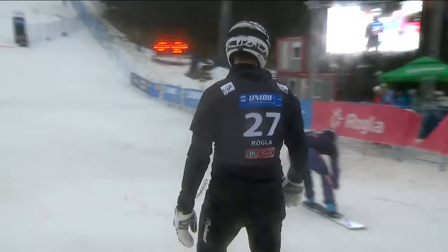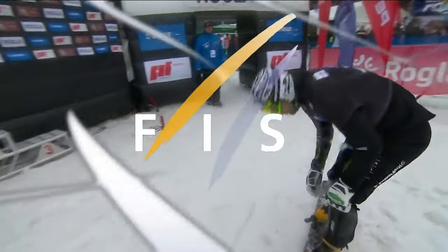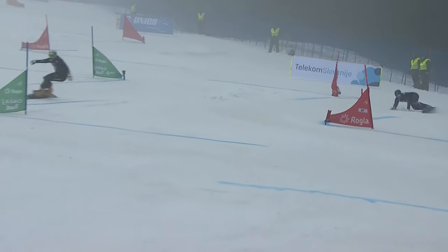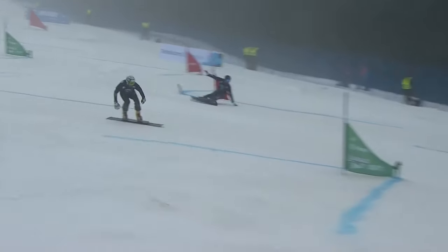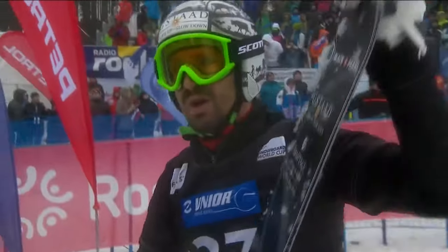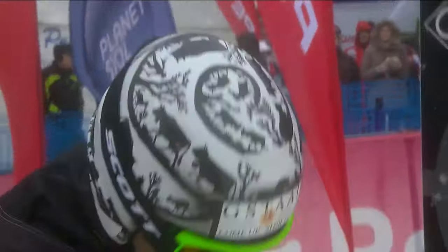So Roland Haldi of Switzerland will take 0.72 advantage. A couple of mistakes in the run from Promegger. Big stumble there, just a couple of gates before the finish line. And a real chance for Roland Haldi to progress into the next round.